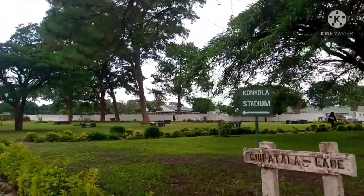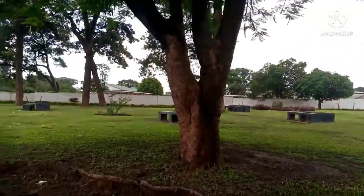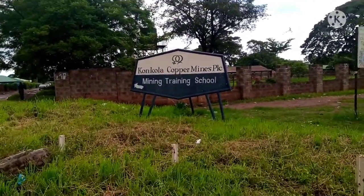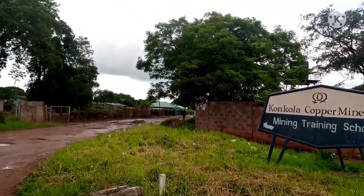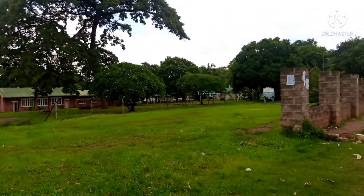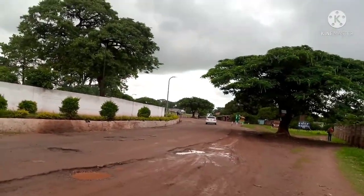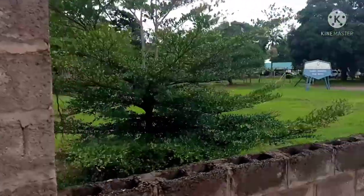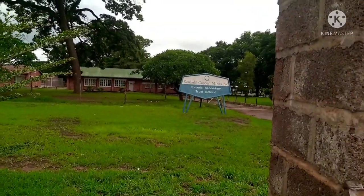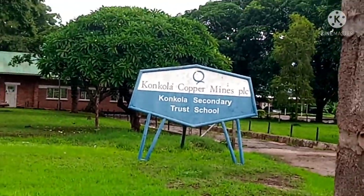There is the Konkola Stadium this side. So this is the Konkola Mine Hospital. I feel this place has somehow gone down from the way it used to be long time ago. Then here we have the Konkola Copper Mines Training School. And of course, there is a school here, an old, old school. It is still there. Let me zoom, I show you Konkola Secondary School.